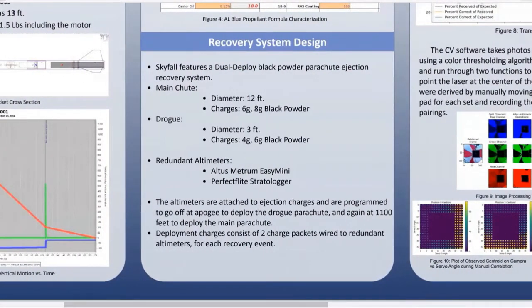Hi, my name is Ariana Lesniak, and I'm the recovery captain for the GW rocket team. Our recovery system for Skyfall this year was a standard dual deployment method. We had a 12-foot main chute that was made out of nylon. We had 6-gram and 8-gram black powder charges, the 8-gram being the backup charge. Our main parachute was deployed at 1,000 feet with a backup at 1,000 feet.